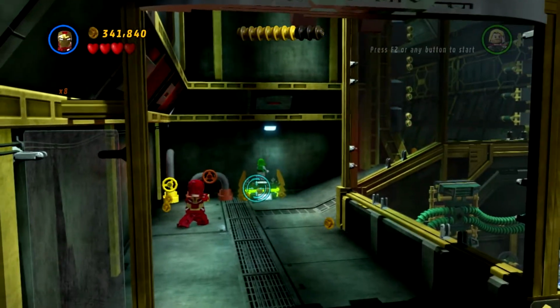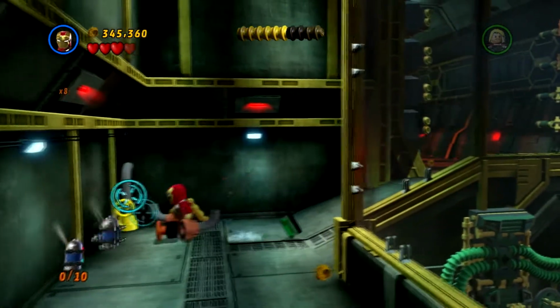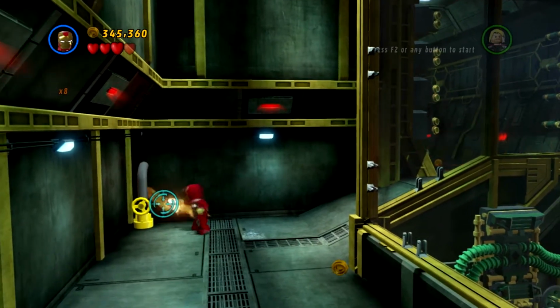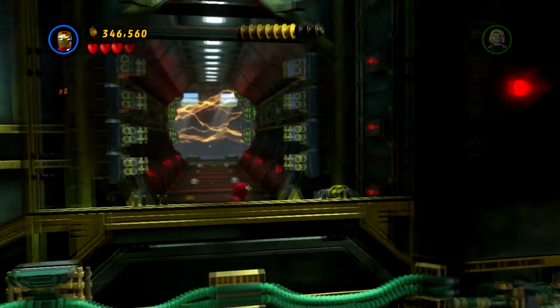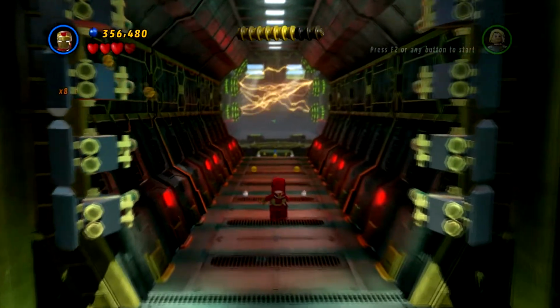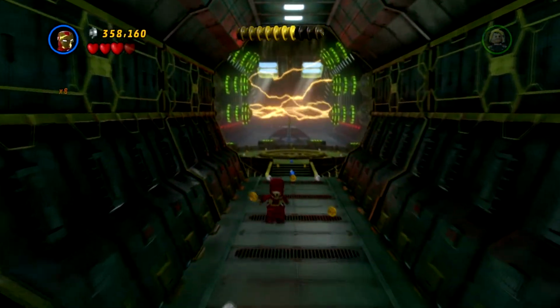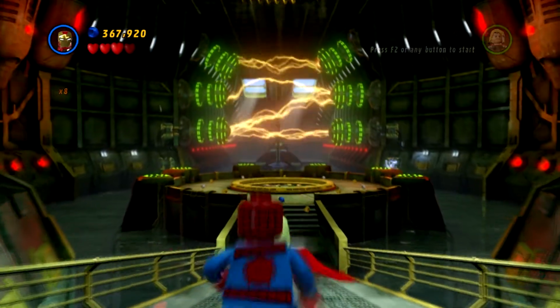Oop, gotta blow this up. Sweet. I don't even remember blowing the second one up. But then again, I have a horrible memory. So what can you do? Alright. This looks like a big area. Wow. Is this a boss fight?